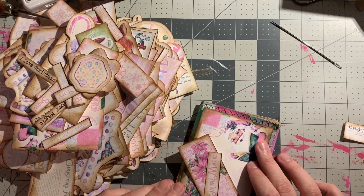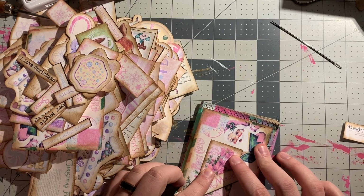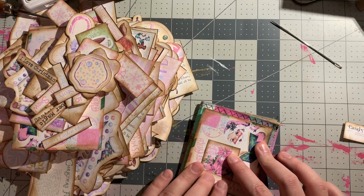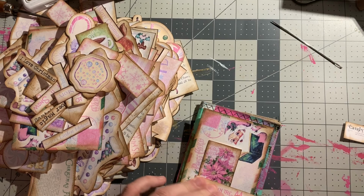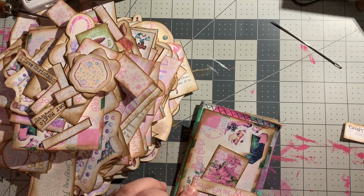I will be decorating these tonight, and yeah, if I don't get them both done or whatever, then I may come back tomorrow with a video, start filming another one.